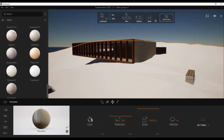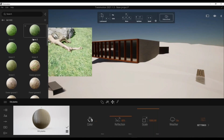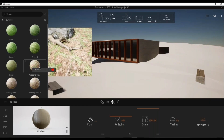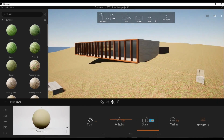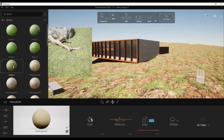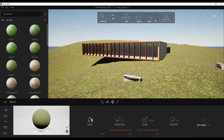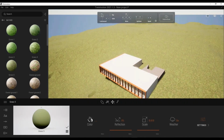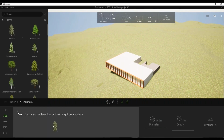Now, the topography is white. It looks quite nice as a concept, but let me just paint them with grass. Why not? Since I've got Twinmotion with me. So to the right scale, maybe I choose a better grass. There you go. A lot leafier. Nice cantilever, nice shadow, as you can see. And all I need is some trees in the background. So I'll turn on the vegetation paint.